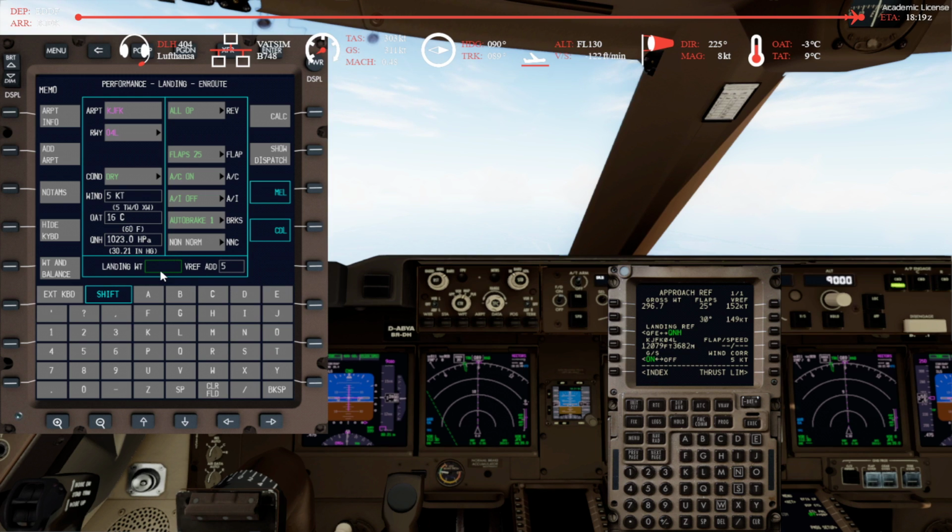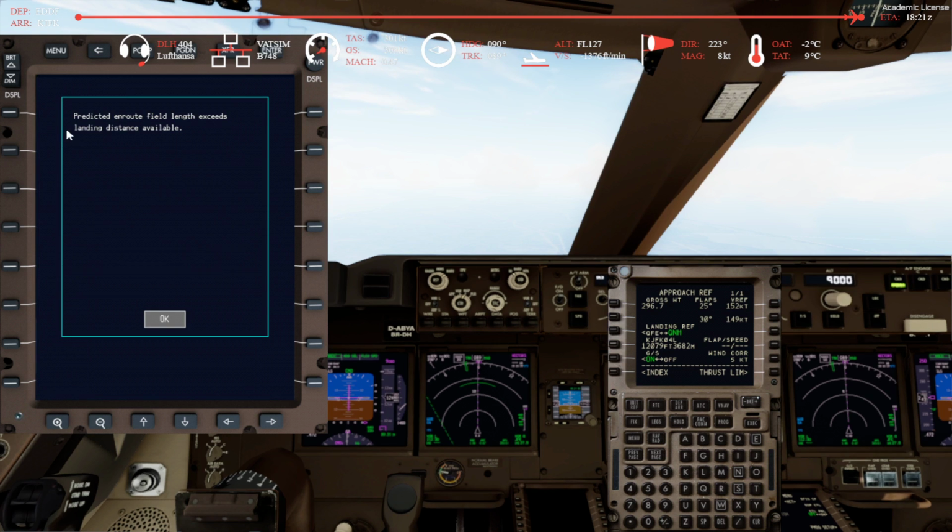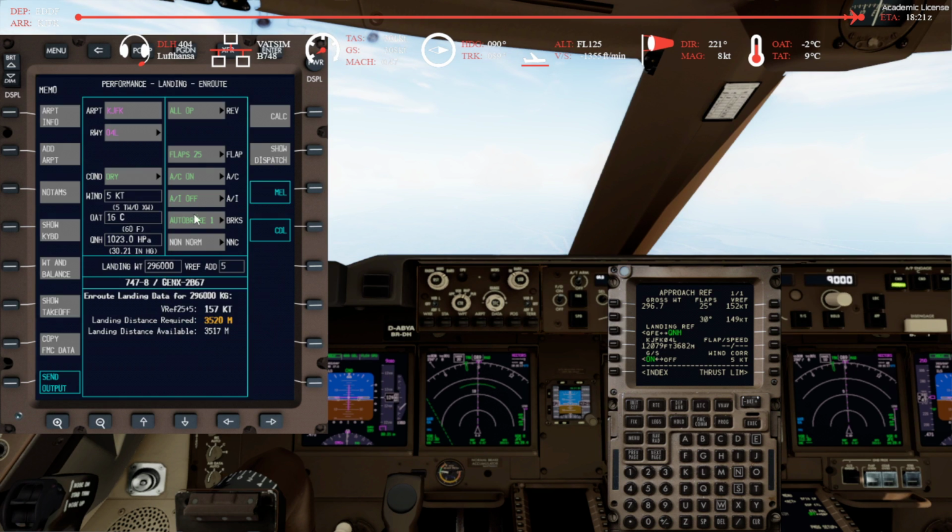Okay, the landing weight is now 296 tons. And to the VREF we add just 5 knots, not more, because of the tailwind. And then let it calculate. Okay, that will not work. We are too heavy for the flaps setting and also for the auto brake setting, so try another configuration.